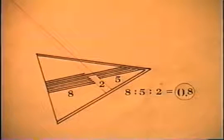The instruction then is to divide. 8 divided by 5 divided by 2 is 0.8. Hold that fractional number in your memory briefly. 0.8.